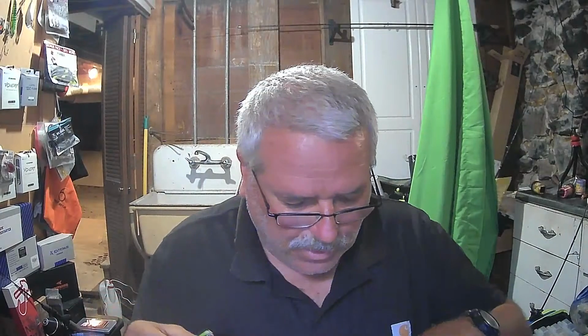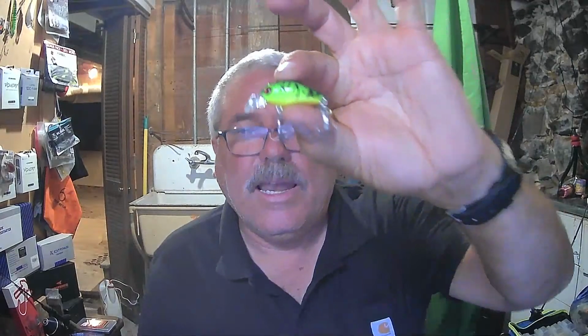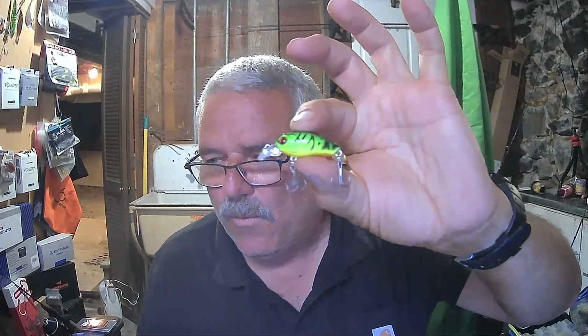Nice thing about poppers, they stay on the surface. Tough for you to lose a popper. They float. And then I got these little nano cranks. Nano cranks work really, really well. That's a neat popper. Oh, neat popper. Yeah, it is.